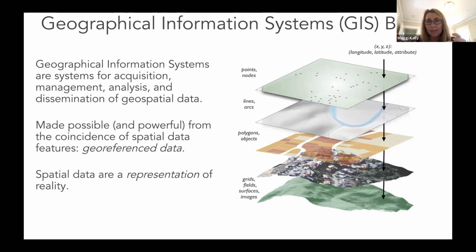And the gist of it is that you take the 3D world in all its complexity and you strip it into these two-dimensional layers that represent certain features on the Earth. So you can have a layer that represents elevation, that's your digital elevation model or digital terrain model. You can have an imagery layer that's taken from a drone or an aircraft or a satellite. You can represent these parcels, in this case, as polygons or lines or points.